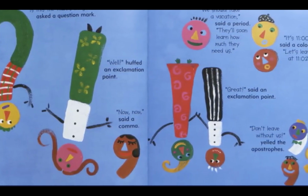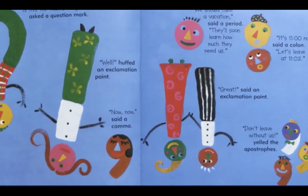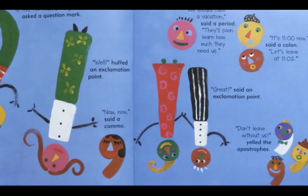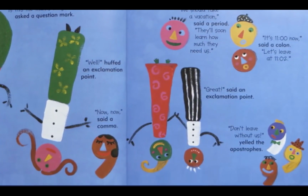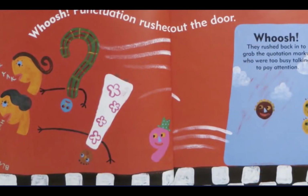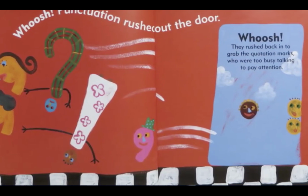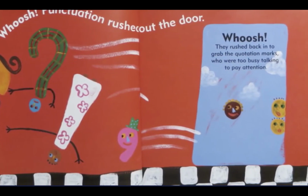"It's 11 o'clock now," said a colon. "Let's leave at 11:02." "Great," said an exclamation point. "Don't leave without us," yelled the apostrophes. Whoosh! Punctuation rushed out the door. Whoosh! They rushed back in to grab the quotation marks, who were too busy talking to pay attention.